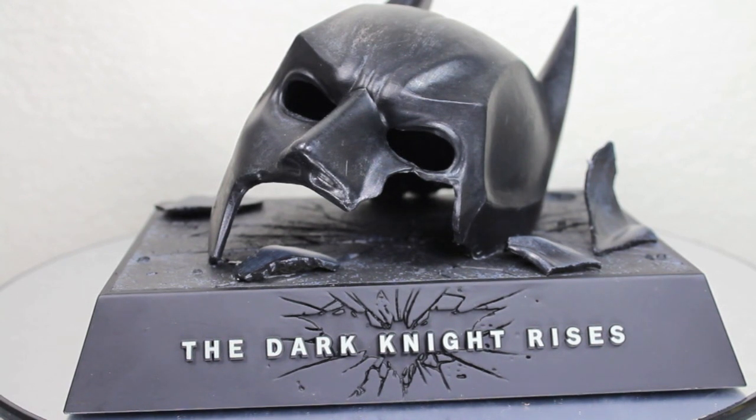The special features are pretty much the same as you'll get on the standard Blu-ray, DVD, digital copy set, which by the way comes with an UltraViolet digital copy that doesn't work for iTunes, but you can download it and use it with your Flixster account, all that jazz. But yeah, it is pretty much the same feature set-wise. You're just paying extra for this cool little display piece, which I really love. It retails for about $35 to $38.